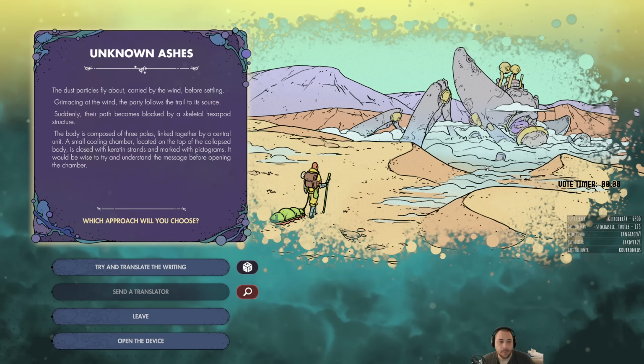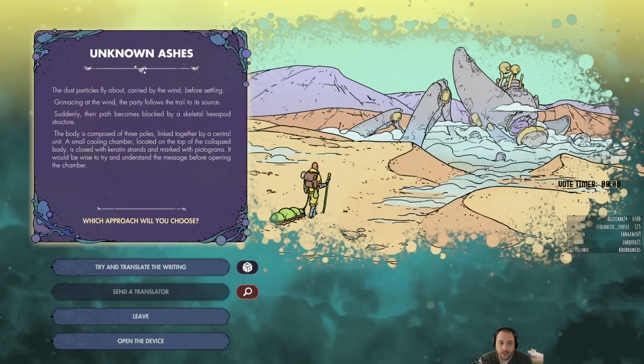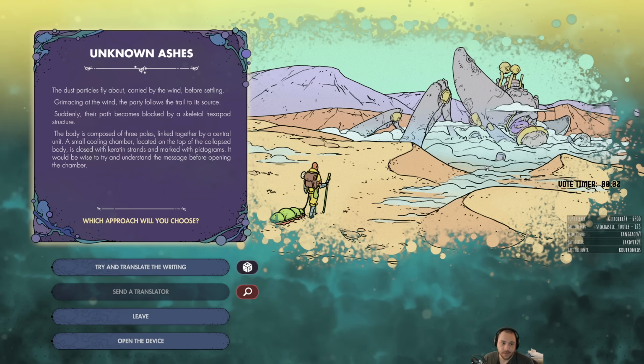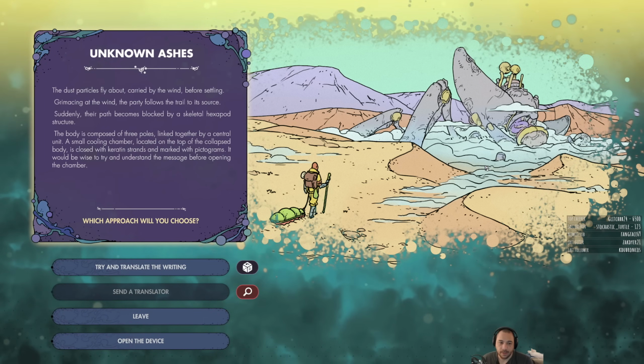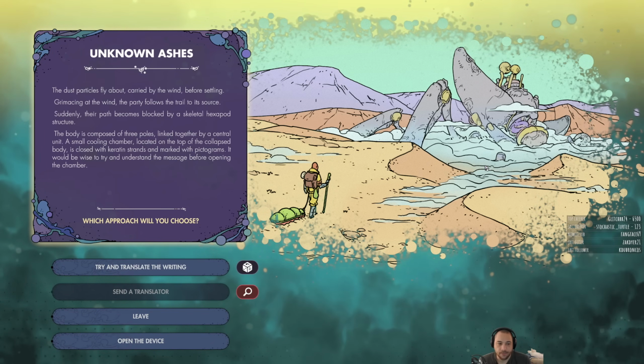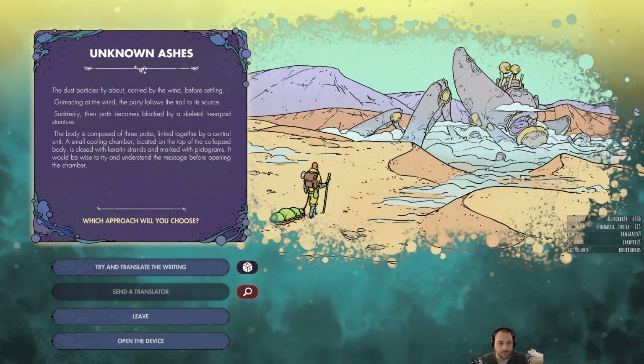So, the dust particles fly about, carried by the wind before settling. Grimacing at the wind, the party follows the trail to its source. Suddenly, their path becomes blocked by a skeletal hexapod structure. The body is composed of 3 poles linked together by a central unit.